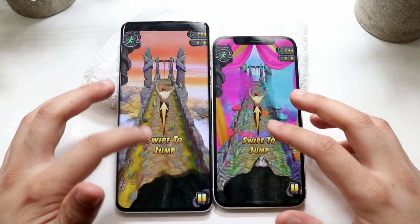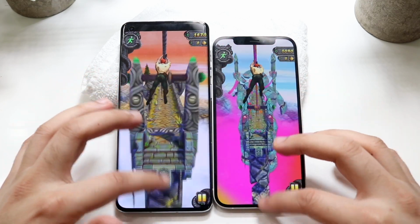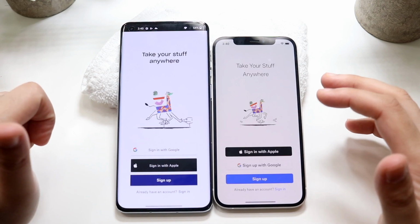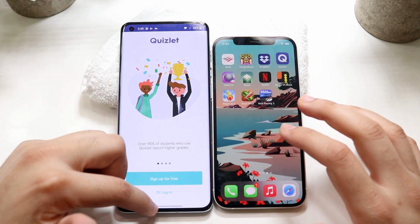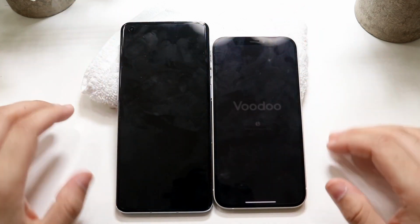I don't know if there's going to be, honest. But there could be. Let's go ahead and see. And it looks to be about the same. I mean, this is a very basic game. Who am I kidding? Let's go ahead and do something like Dropbox 3, 2, 1. And you can see, I think the 9 Pro is a little bit faster. Quizlet 3, 2, 1. And I think the 9 Pro again was a little bit faster there. Let's go ahead and do Thank You 3, 2, 1.